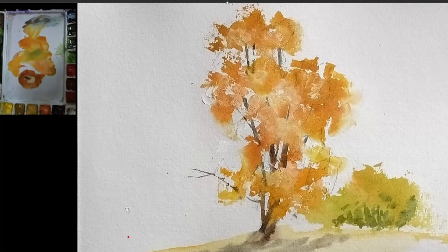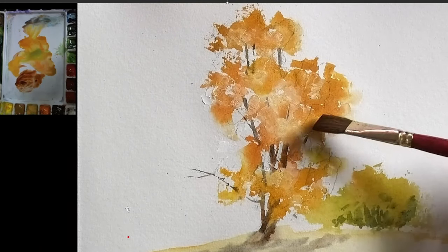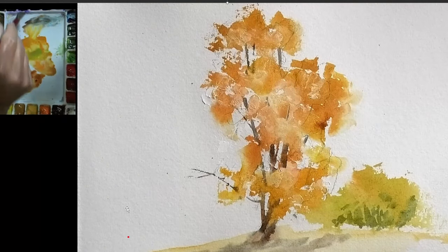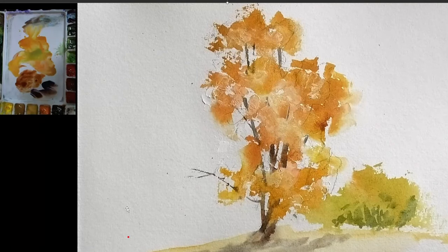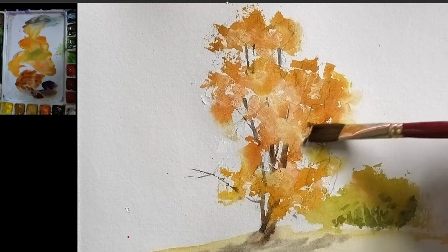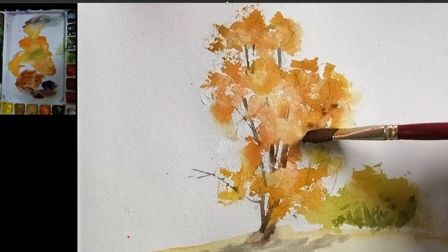Yeah, that is a good question. But I think it's more important that it be done on dry, so your brush is dry. And the paper is dry. The paper is dry, but there's a little bit of moisture in the brush because otherwise how do you get it on? But it's very little. Yeah, very little is key.